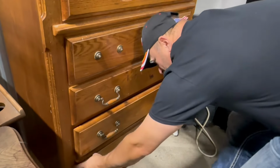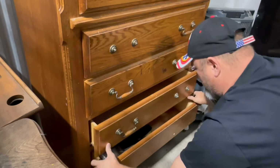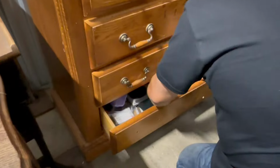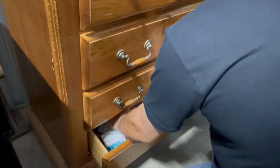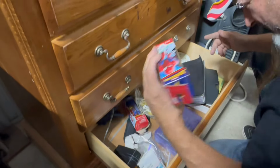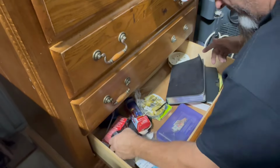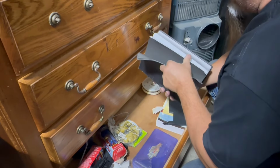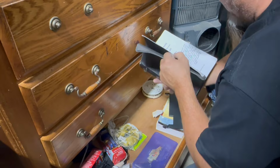Looks like nothing all the way down. Oh, we got a little something down here. I don't see nothing. Let's catch up. All right, we've got more spray, an adapter, a holy Bible. See if it's personalized. If it's personalized, we'll probably leave it behind.